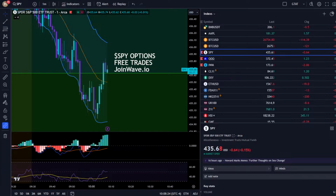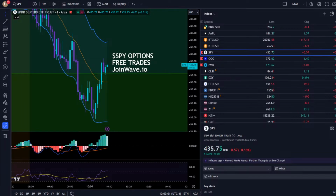Hopefully as the morning goes on, as the afternoon gets on, after Europe closes, it'll get better. But I'm expecting today to be a bit of an inside day. Nothing too crazy. Basically we have a range between 433 and 437. So I'm expecting us to stay within this range.